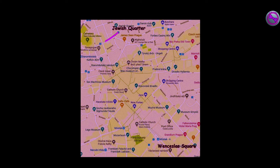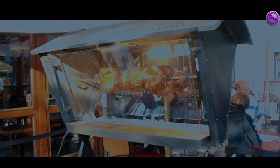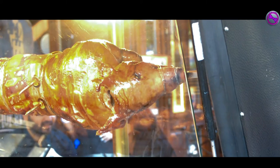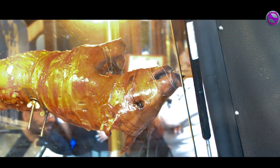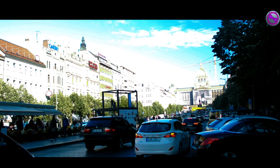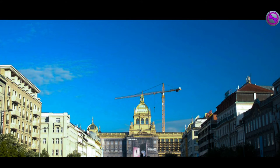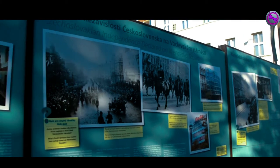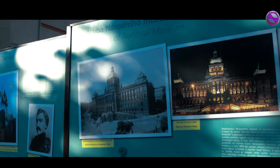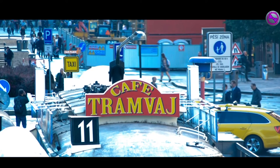From the Jewish Quarter, there is a 14-minute metro ride to Wenceslas Square. Wenceslas Square is the commercial and administrative center of the city, as well as the site of important social and historical events. Here, you'll find cinemas, theaters, banks, hotels, restaurants, dozens of small and large shops, and administrative centers.